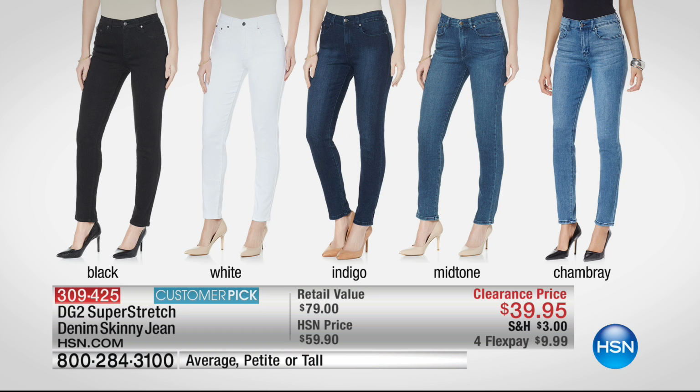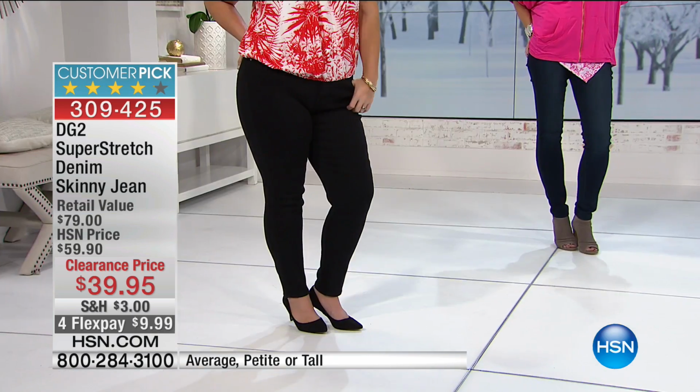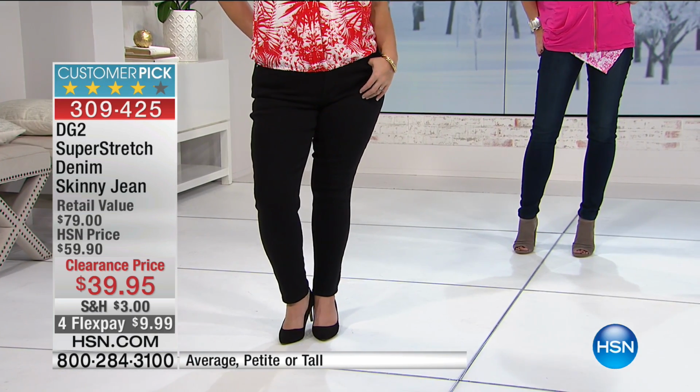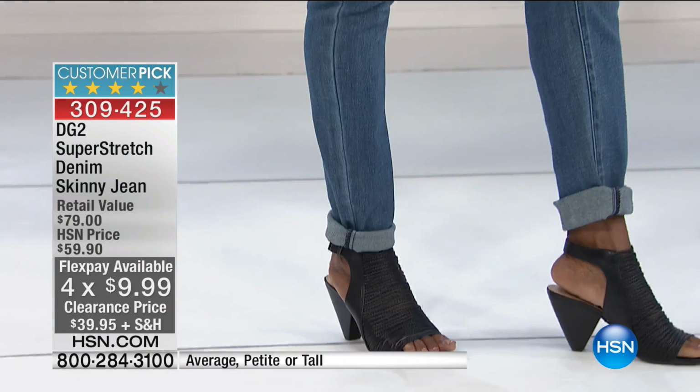Average length is 29 inches in length. Petite, 5'4" and under, we're looking at 27 inches in the inseam. And we even have tall, so 5'7" and taller. We have a tall inseam of 31 inches in length. Now, not only clearance price, but we also have 4 monthly flex payments. So it's under $10 to get these at home.